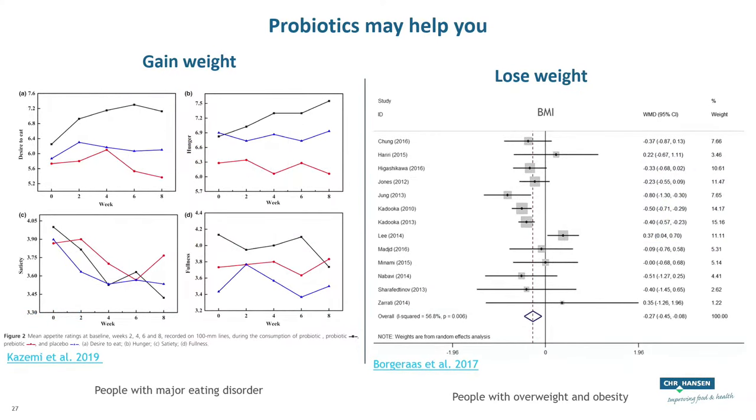So you may think, okay, gut microbiota, body weight, obvious. Do you think that microbes and the microbiome can impact any other organs or systems? What would be your guess? Which one do you think? Which systems?